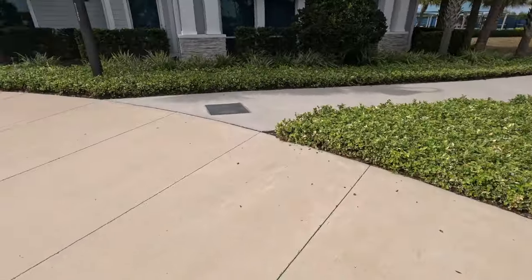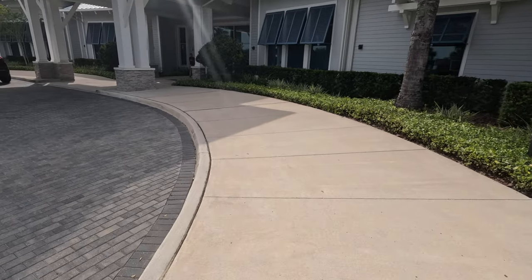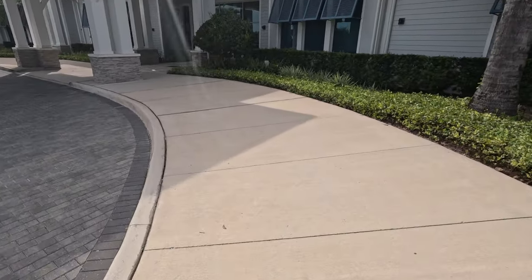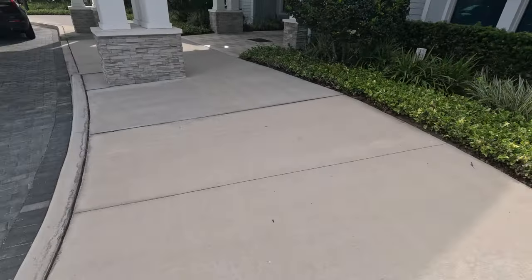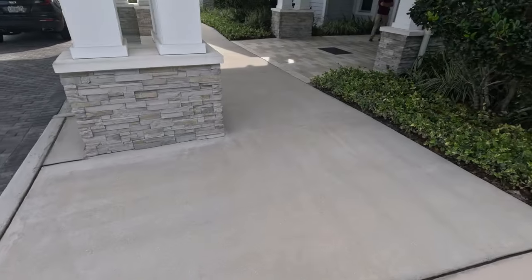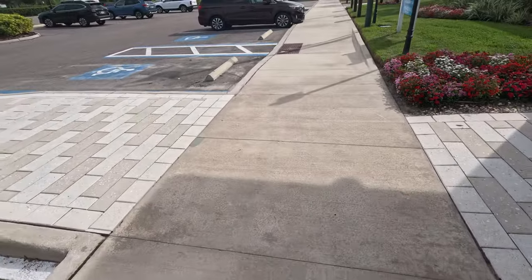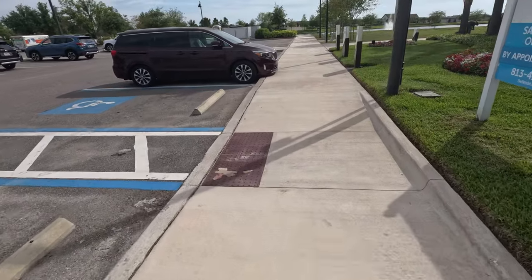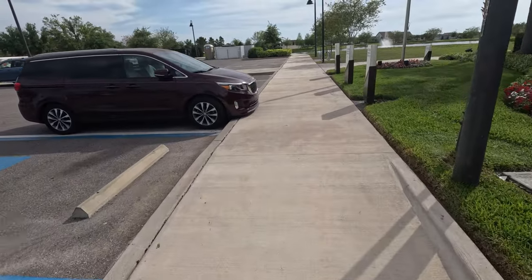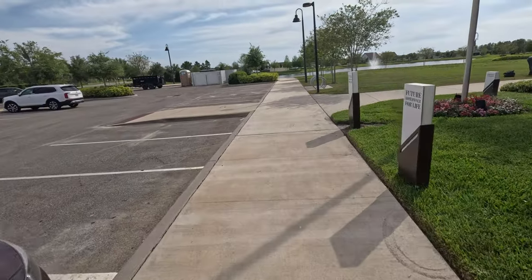So this is the front entrance here. Everything's clean on both sides. You can see there's no lines on the concrete. Pure white concrete. You can see here, everything is done. Can't beat that at all. They're super happy with the job so far.